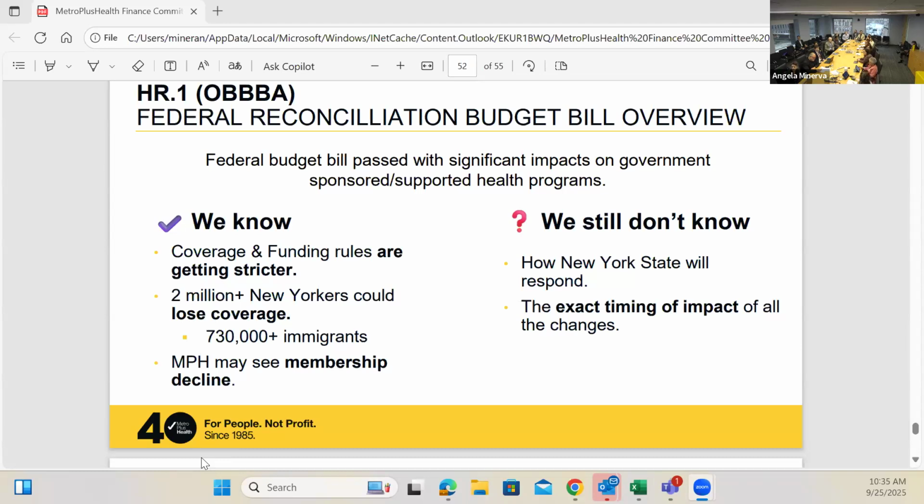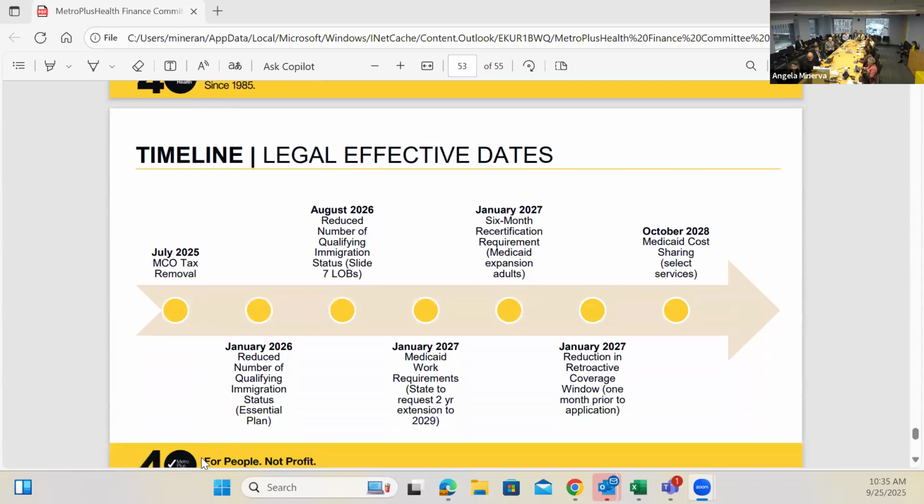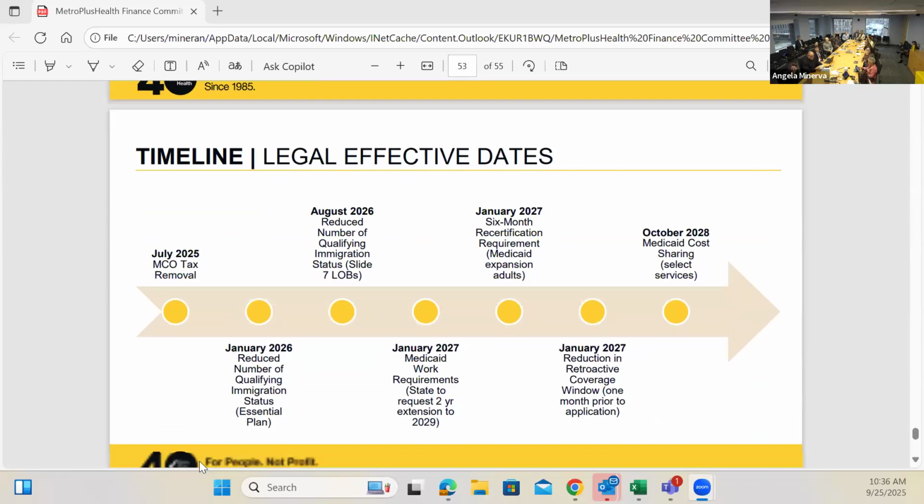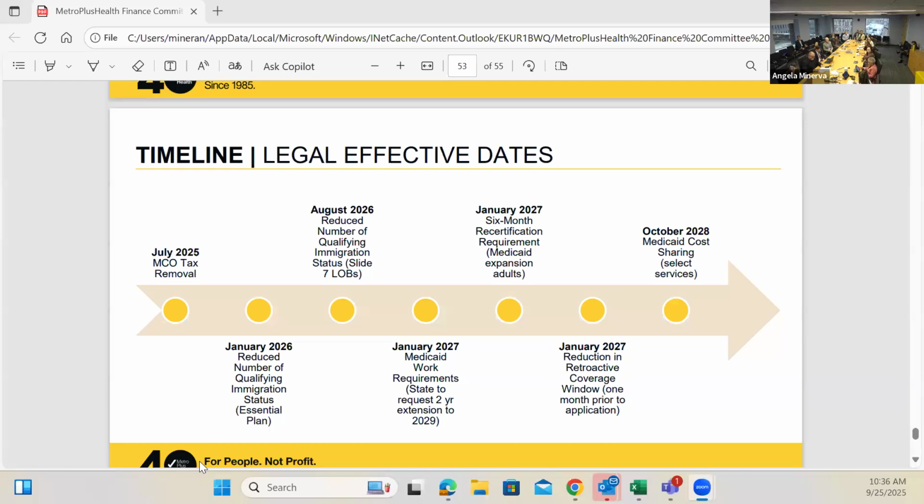So if I actually go to the next slide. At the first dot on the bottom, January 26th, reduced number of qualifying immigration statuses. There was a longer version of this, but I presented it to the internal town hall. Apologies. New York State essentially could not, in the way that the Essential Plan is currently structured today, continue without the federal dollars associated with premium tax credits for all of the individuals of varying immigrant statuses that are currently enrolled in the Essential Plan.